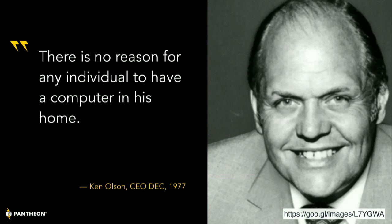Getting closer and closer to our era, in 1977, the chairman of the Digital Equipment Corporation, DEC, knew that there was never going to be any need or purpose or reason for any of us to have a personal computer. And this is somebody, again, presumably well-informed and aware of things happening in the space.